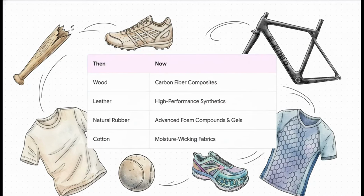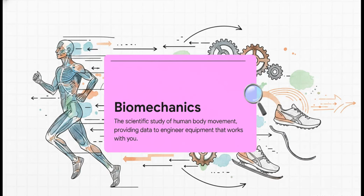I mean, just look at the difference here. We went from wood to ultralight carbon fiber, from leather to these incredible high-performance synthetics. We've replaced basic rubber with advanced foams and gels. Even simple cotton has been replaced by these smart, moisture-wicking fabrics. The technology has just skyrocketed in every single area. So what's the secret sauce behind all this? It's a field called biomechanics. To put it simply, it's the science of how we move. By studying all the tiny forces acting on the body, designers can finally, for the first time, engineer equipment that actually works with an athlete's natural motion, instead of fighting against it.